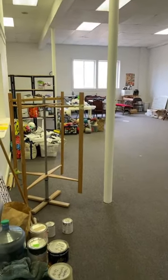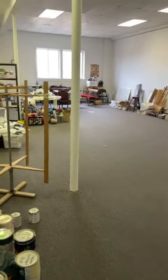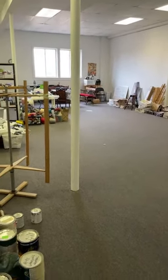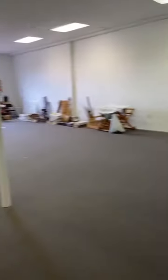This is a new space that Alice, Belfast Fiber Arts, is setting up. They will have all the looms and spinning wheels and holding classes in here. It's a nice, big, huge space, so it's going to be absolutely awesome. They've been working hard on that.